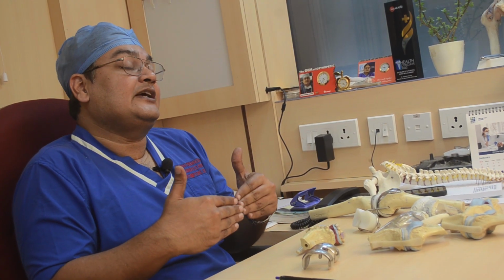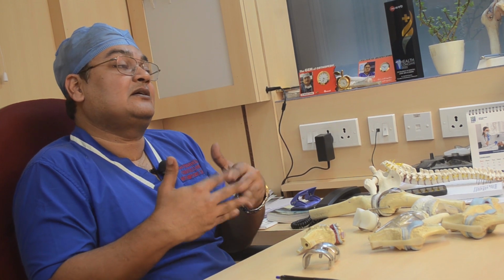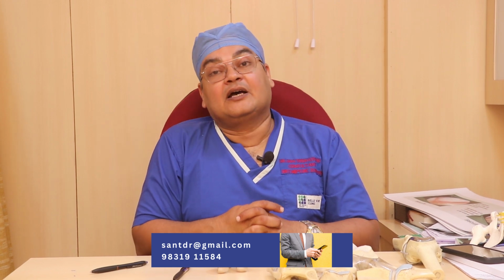In the first few days you may need to sit on higher chairs and higher commodes, and after a few days or few weeks, you will be able to sit on low chairs, low commodes and sofas, everything. And the people who go to office can expect to join office by 1 to 1.5 months, and by 3 to 4 months one can go outside.